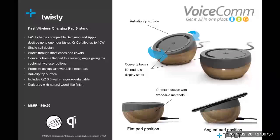Now, just like the puck that had the nice cork bottom, we tried to enhance the product by giving it a more organic look and feel. So it does have a wood-like finish on the bottom. A lot of the questions we get is, is it actual wood? Unfortunately, it is not. It is a wood-like finish, and mainly that's just due to costing. We were trying to keep this product below $50. So again, this is a $49.99 price point.